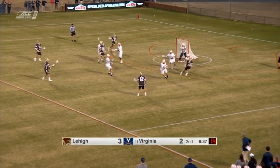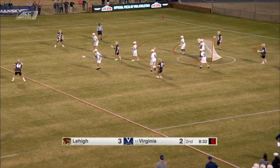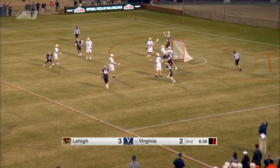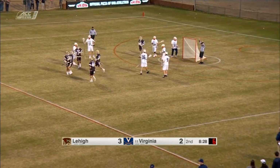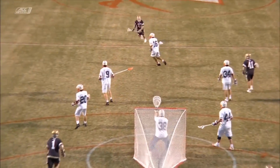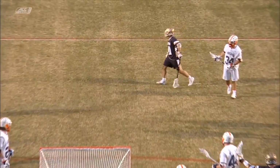Citron trying to get to work on Dave Smith. Fires a pass out topside. Lehigh now with 10 to shoot. Right now, and then there's the goal. Pumping the fist. Tumminello. When, underneath of Alex Road, it looked like Alex wasn't seeing the ball very well, or was unprepared for the shot.